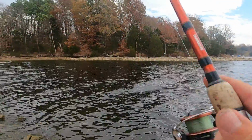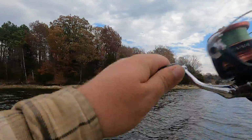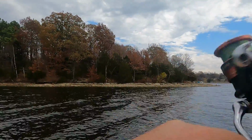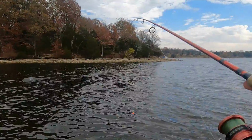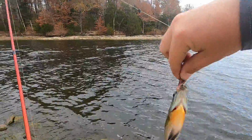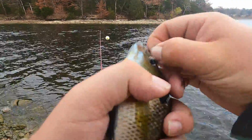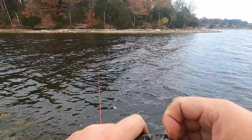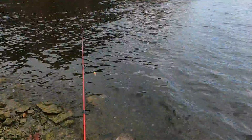Oh, they're right here. Another nice something. Probably a bluegill, but we'll see. Oh yeah, another nice little bluegill. Well, maybe we won't try for something moving. Kind of found out where the bluegill are hiding now. Yeah, there we go. Oh, there he goes. See you, friend.